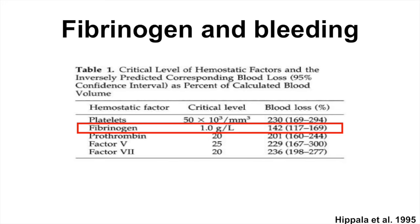For a couple of years the focus on fibrinogen has been large. There's a lot of interest in fibrinogen substitution, and this is related to some of the early studies by Dr. Hiippala of Finland in 1995, showing us that fibrinogen is the first factor that is actually reduced, and this is maybe important for bleeding patients to substitute if there's a low level, because if there's no fibrinogen you have no ability to form the fibrin strings forming the clot.